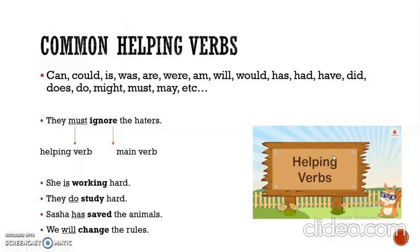We have a lot of helping verbs. Some helping verbs are can, could, is, was, are, were, am, will, would, has, had, have, did, does, do, might, must, may, and so on.